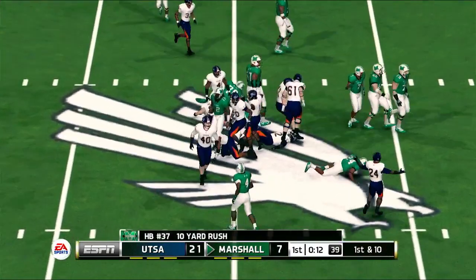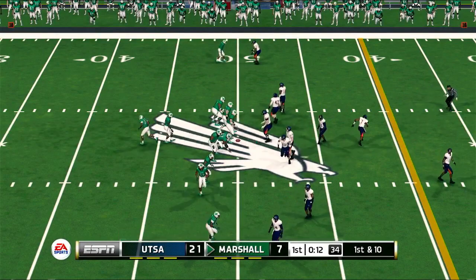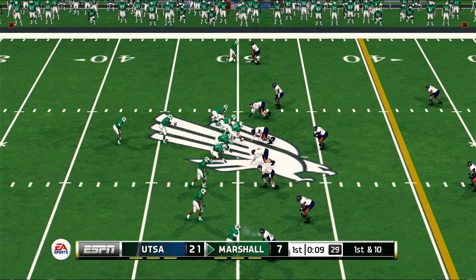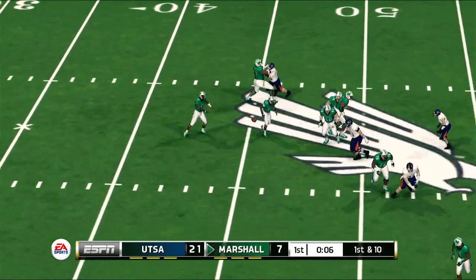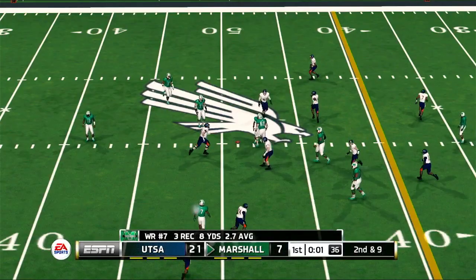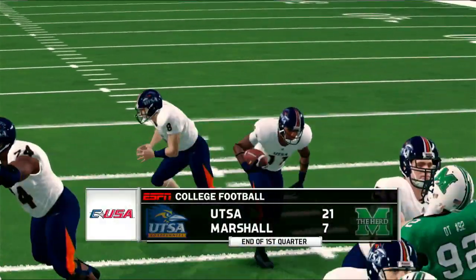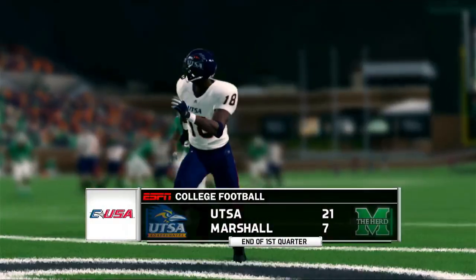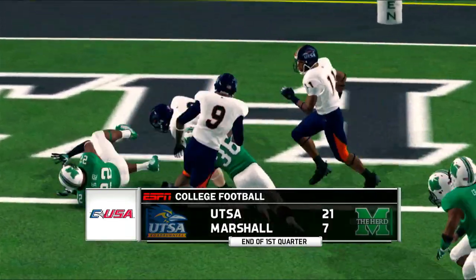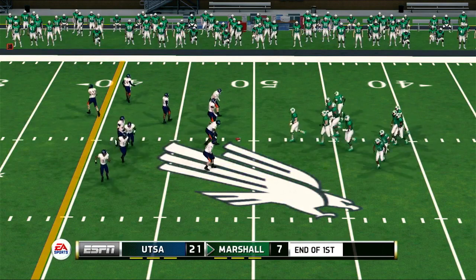Makes it out to about the 50. Complete, brought down, nothing doing. Very interesting first quarter. 21-7, Roadrunners. And we welcome you back to the action here, just about set to start the second quarter.